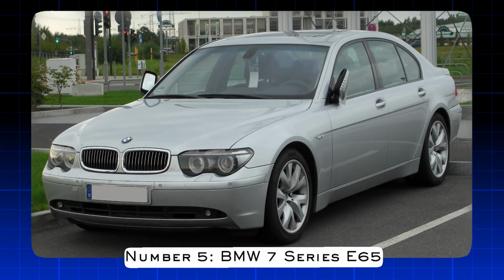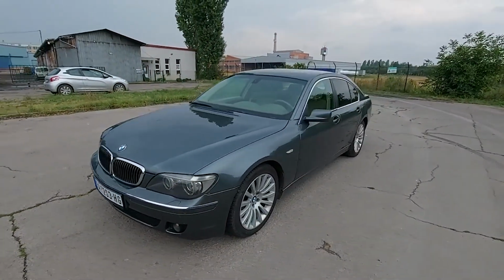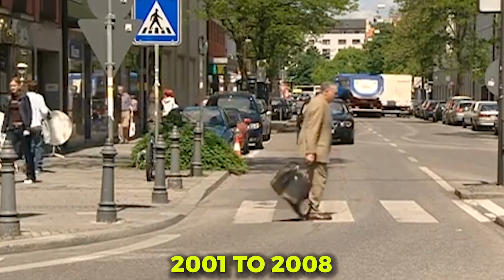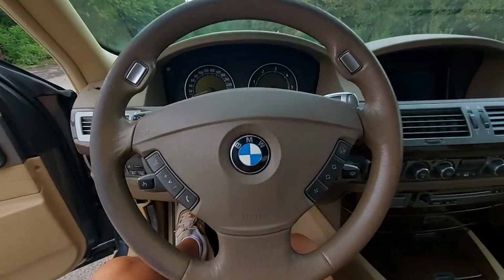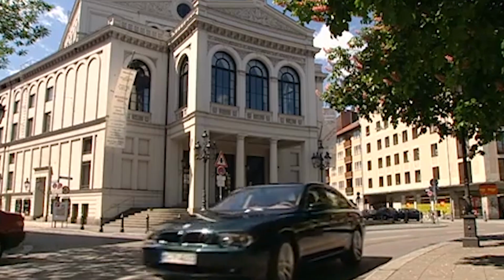Number 5. BMW 7 Series E65, 2001 to 2008. As much as BMW loves innovation, the 2001 to 2008 7 Series E65 took things too far. Instead of making luxury effortless, it turned driving into a lesson in frustration.